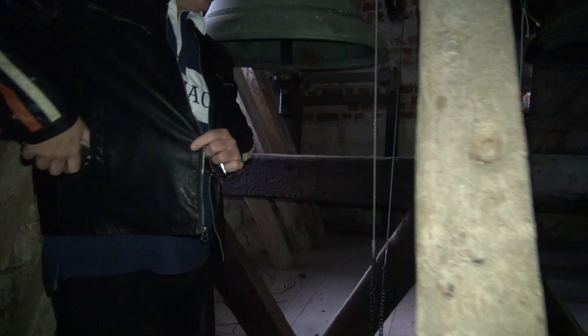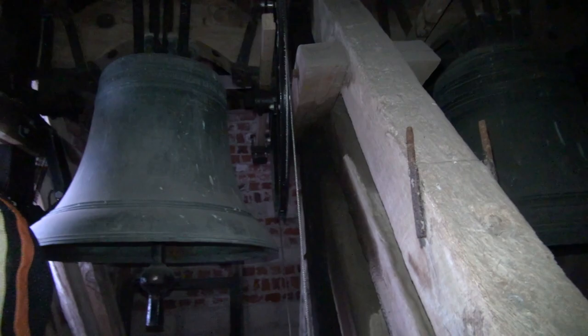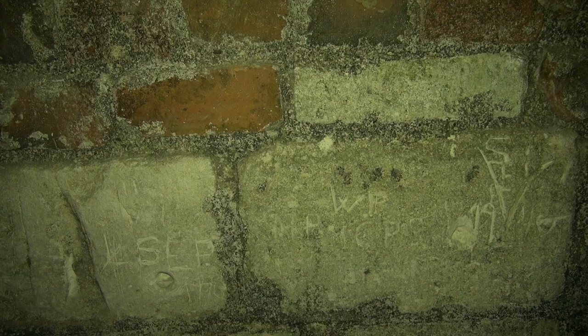And here's somebody, this is like an early form of graffiti. Somebody wrote 1911 here. That's pretty impressive. This is really neat. There's a lot of carvings here in the walls. And what are all these? It says 1946. Here's the 1848.